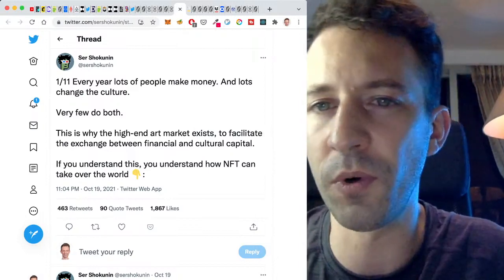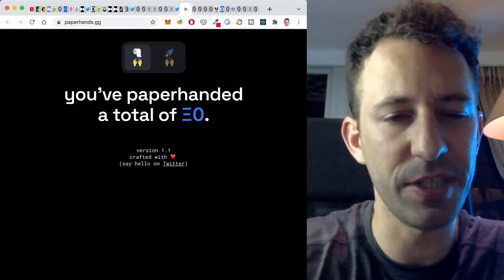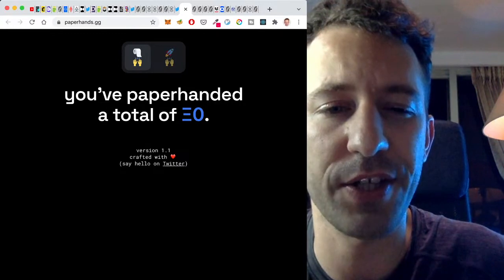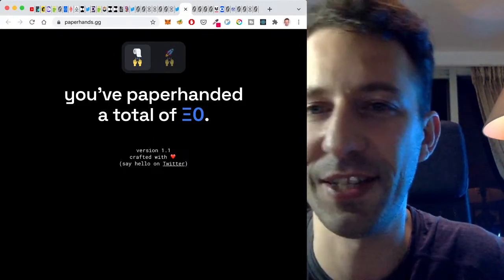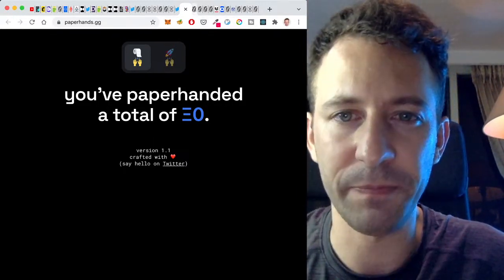So you can read more on the thread, but that was pretty interesting. Then there is this NFT tool, where basically you can check the current floor price of the NFT you sold. So this is to show you if you lost money or not. So very smart little tool.